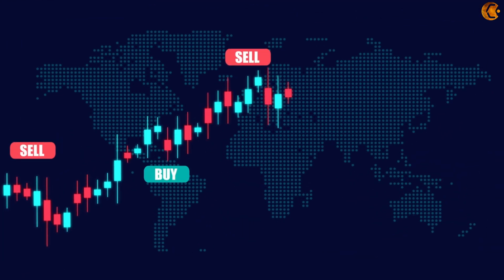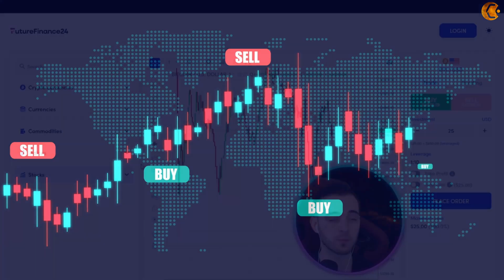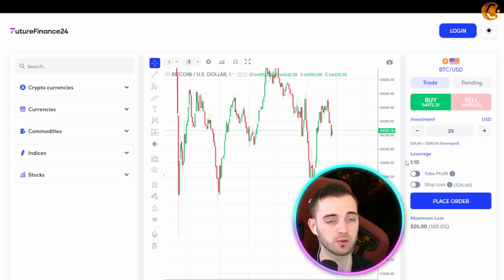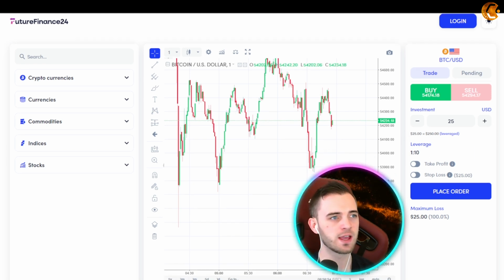This should entice a lot of different traders from across the globe to use this platform, which helps the liquidity of the assets of everyone using it, including you guys who could potentially use this as well. So definitely check this out. The interface here is fantastic. I really like the clean white look to it.